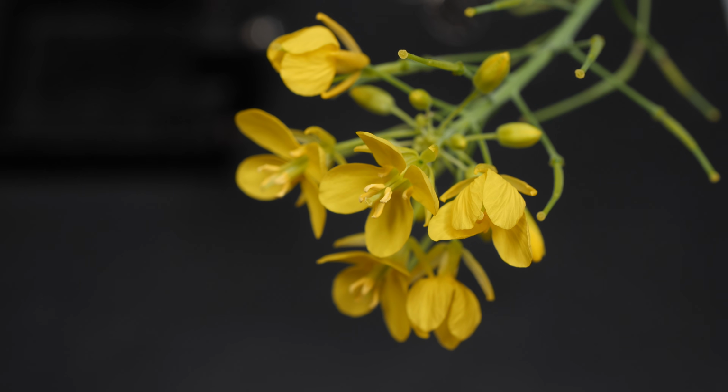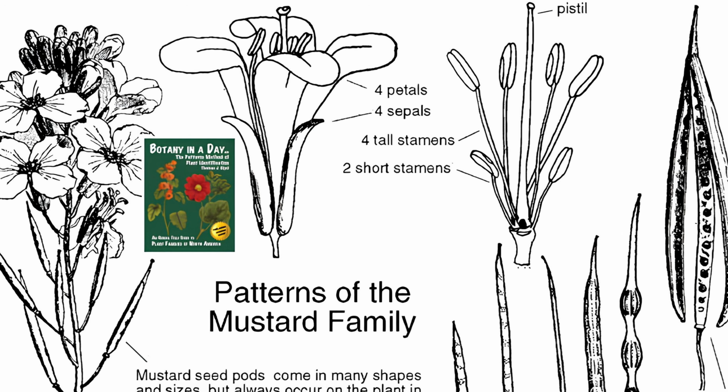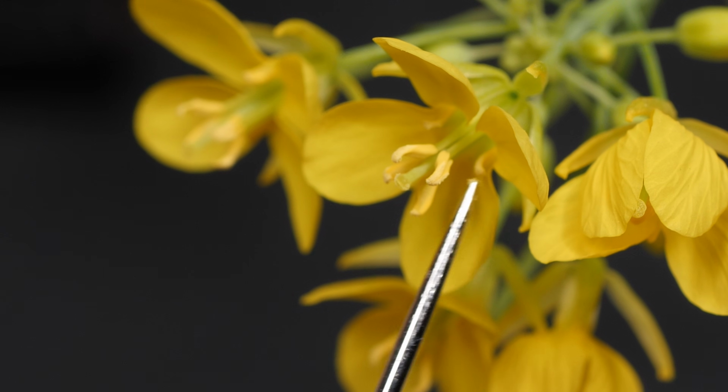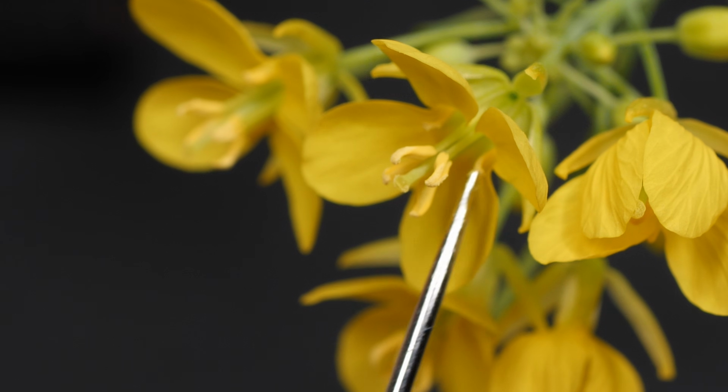And if I may, I would also like to show you a really cool trick for recognizing brassica plants. If you look really close, their flowers always have 6 stamen. Stamen are the male reproductive part of the flower. 4 of them will be tall and 2 of them will be short. You may need some magnification for looking at this detail, but if you search for it, it's there, I promise you, and it's really, really cool.